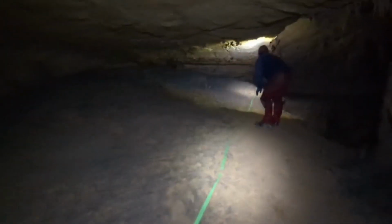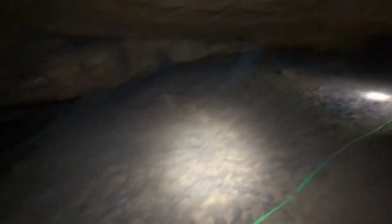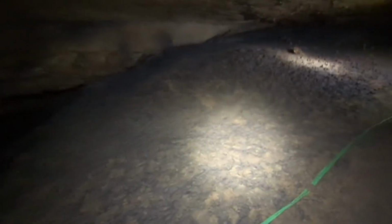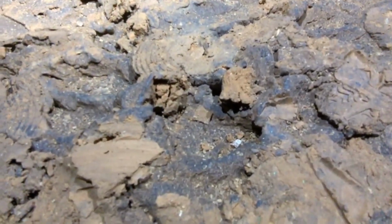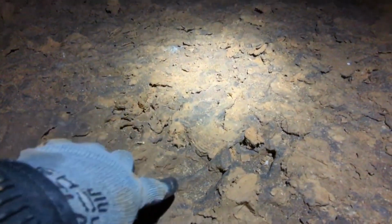Okay, so now we're at the section where all of the peccary tracks are. About 10 years ago, Jason and I actually put this green flagging tape here to keep people from ruining all of these peccary tracks. So let me find one and then we'll show it to you. Right there, you can tell. See this one right here? You told people what the black stuff is. No, manganese. Manganese. Yeah. So you can see where the hoofs were from the peccary.